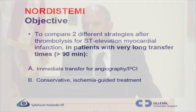have changed, and they now allow giving thrombolytics and then transferring them to the hospital for PCI if it's needed. That can be decided on evaluation when they arrive at the hospital, and they can be treated with balloons and stents only if they did not recanalize with thrombolytics.